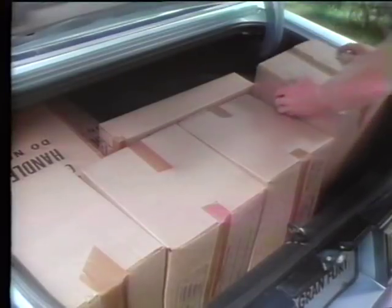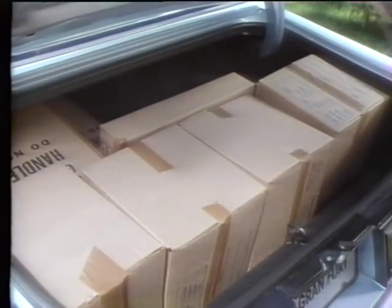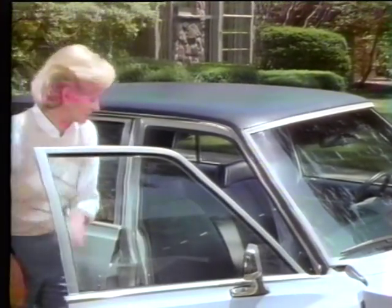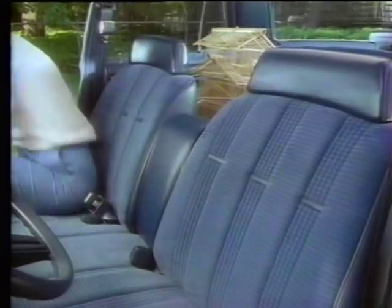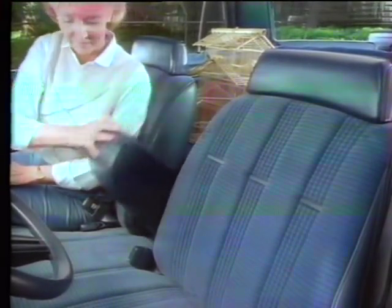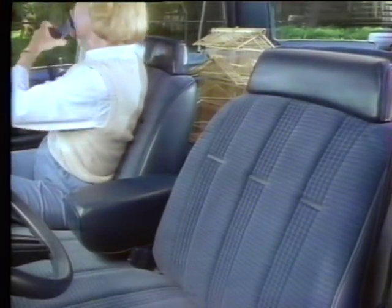The rear deck opens to a spacious trunk which holds almost 16 cubic feet of cargo. Comfort awaits you inside Grand Fury. An attractive cloth and vinyl front bench seat with floating center armrest and adjustable head restraints are standard.